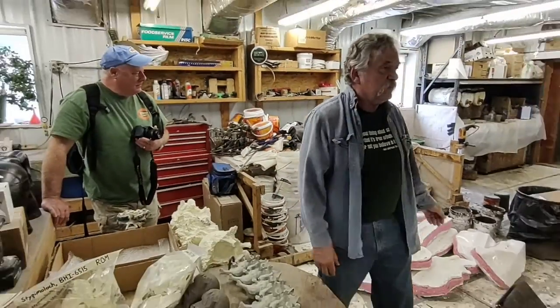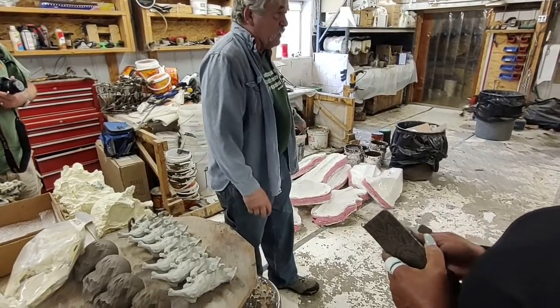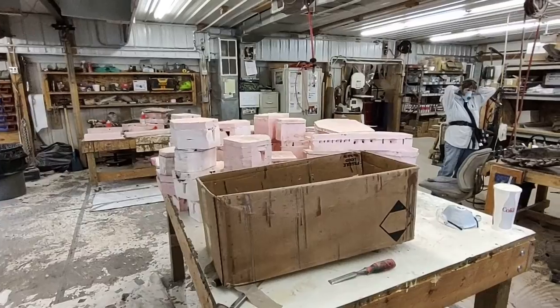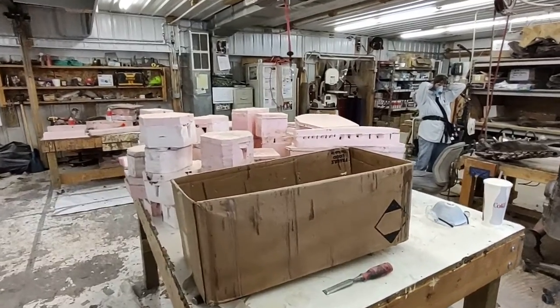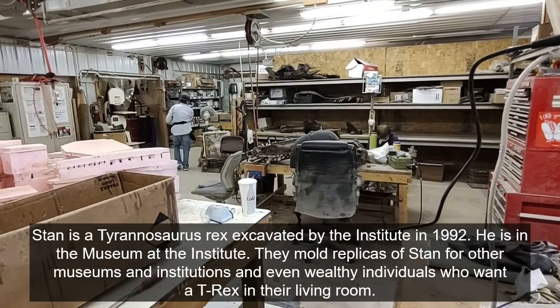So this is the molding. This is parts of the molds for the Dakota Raptor, which we didn't create. But lots of molds. Wow. We've got more stands we've got to put together very soon, too. That's what those guys are working on.